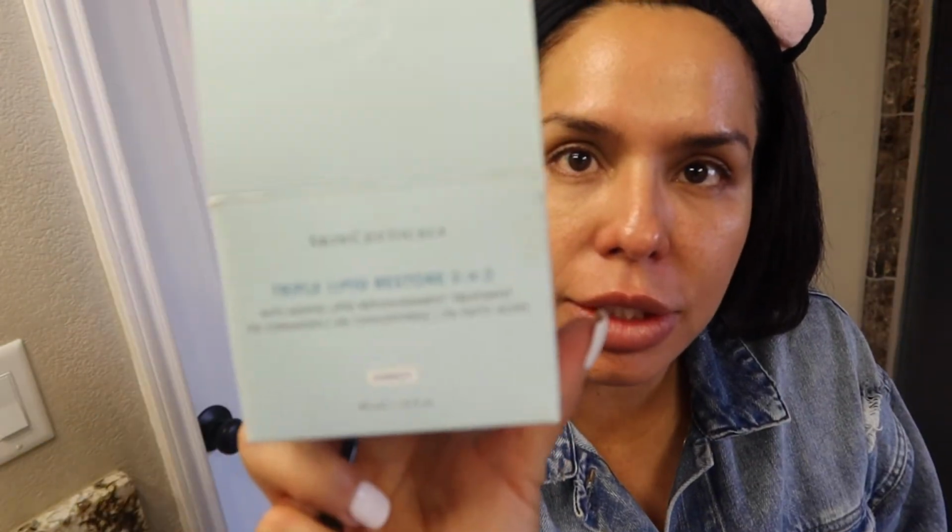I used the Neroli Corrective Eye Serum this morning. And this is just an extra. So now onto my moisturizer. This is the Triple Lipid Restore 2:4:2. It has 2% ceramides, 4% cholesterol, and 2% fatty acids. So this is an actual treatment, a replenishment treatment.